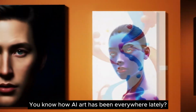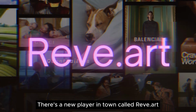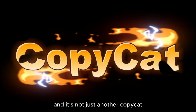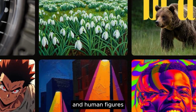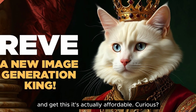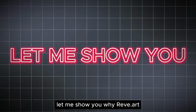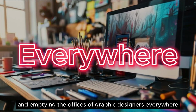You know how AI art has been everywhere lately? Well, forget everything you've seen before. There's a new player in town called Reve.art, and it's not just another copycat. This thing is so good at handling text and human figures, it's making other AI look like they're stuck in 2023. And get this, it's actually affordable. Curious? Let me show you why Reve.art is blowing minds and emptying the offices of graphic designers everywhere.